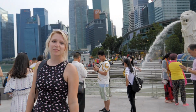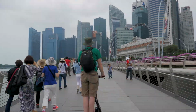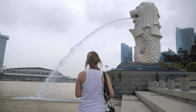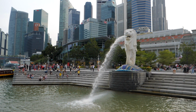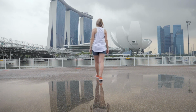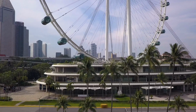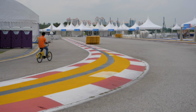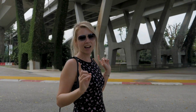We just made it to Merlion Park and it is super busy, but that is because you get panoramic views of some of the most iconic buildings in Singapore. The Merlion is half fish, half lion, and is Singapore's national icon. A 10 to 15 minute walk from the Merlion around the bay is the Singapore Flyer and the Formula 1 track. After heading underneath the Helix Bridge, you will notice some red and white chevrons on the floor. For those of you who are Formula 1 fans, this is part of the track. And fun fact, Singapore's Grand Prix is the only one done at night.